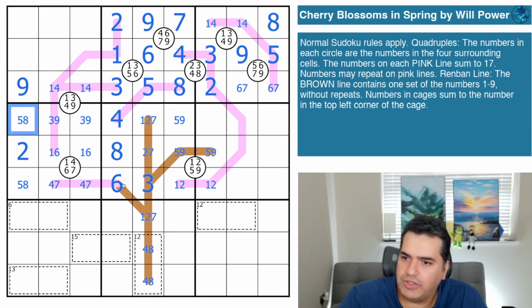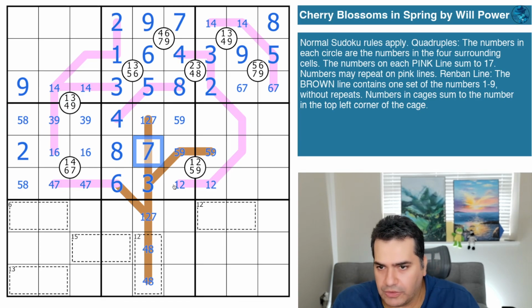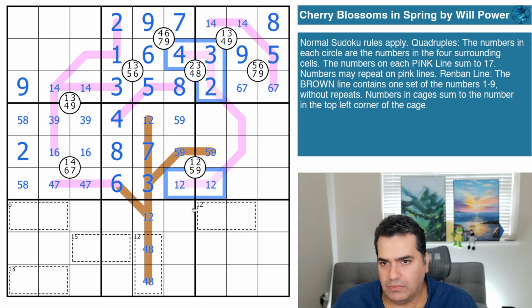No, we're not taking that further just yet. We are taking this further though. 1, 2 pair, 1, 2 pair. Not a 7 in here either. We've got 9 and 3 for 12. These need to add up to 6.